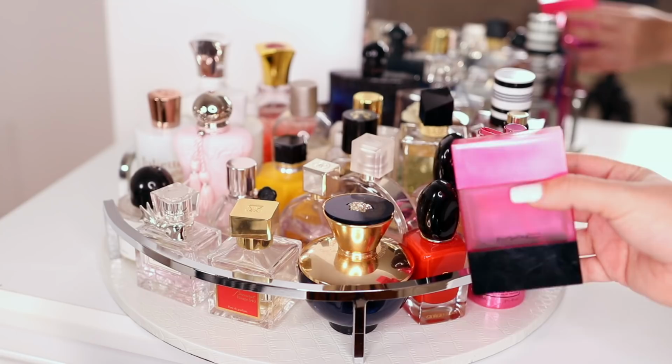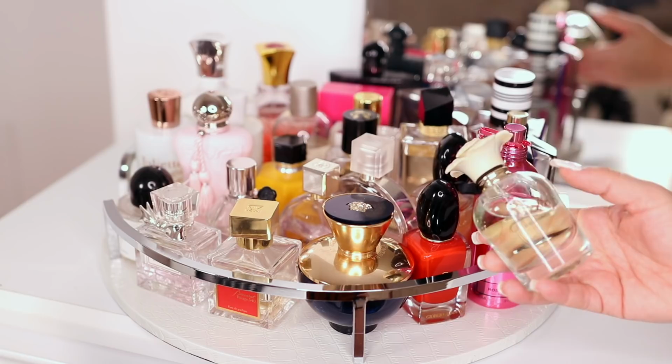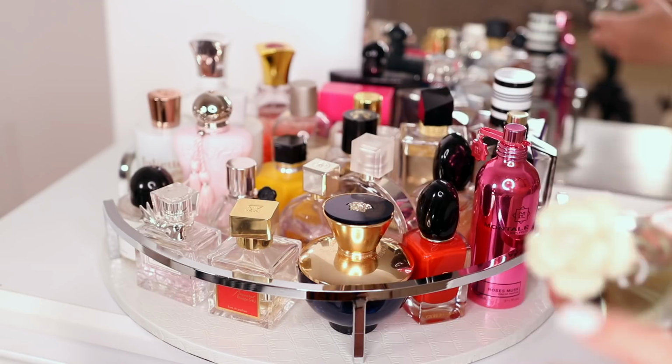Next to it, I have Dolce by Dolce & Gabbana. And this I do like. I don't love it as much as I used to. If you've watched any of my older perfume videos, this was always in my top 5. But that's how crazy fragrance is for me. It changes all the time. So I used to love this scent. But right now I find it a little bit too mature. It's sweet and floral, but just a little bit on the mature side. I don't know what it is. Something is off for it.